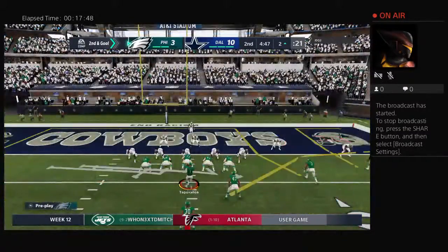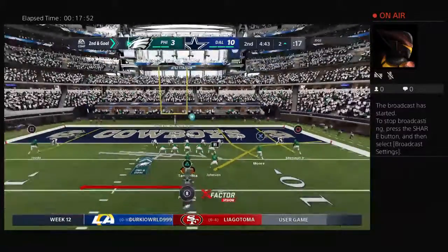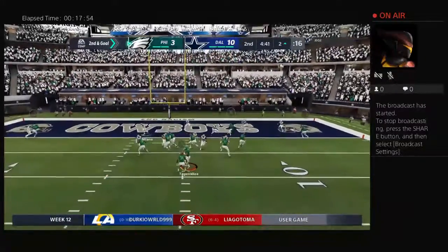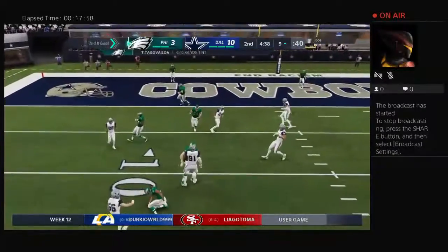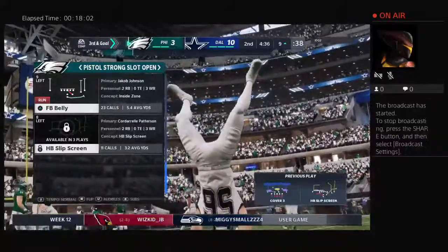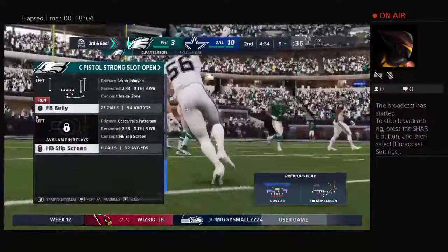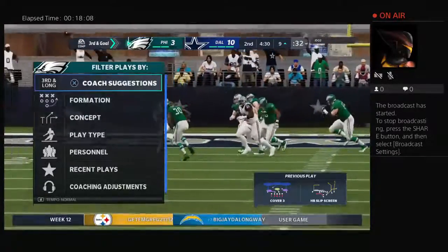Back at the 2 now. Here's 2nd and goal. Looking to pass. Tua. Oh, it's a screen pass. That's complete. And they'll be driven back here, losing yardage to the 9. It'll be a loss of 7 on the play. And that is going to set up 3rd and goal.